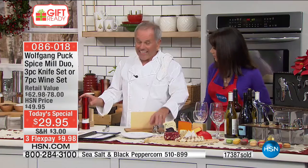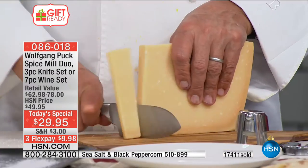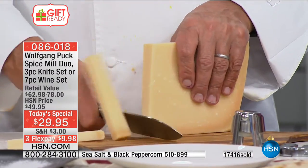What we do then at the end, we put just a little bit of good sea salt on top of the steak. And that brings out the flavor. It's so good.